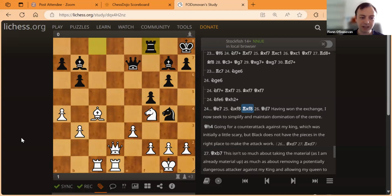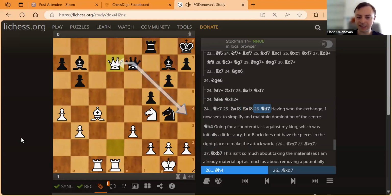I was starting to run really quite low on time in this position. I think I had about 10 to 15 minutes with 30-second increments. And this move actually was a bit on the reckless side. Turns out to be sound, but probably wasn't the most prudent idea. And the reason is I played queen d7 here.